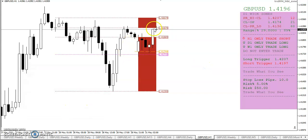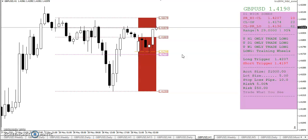High touch alert here. You can see in and out of that upper wick zone, in and out of the lower wick zone. Now, somebody was asking about wick zone versus rat zone, which should they trade? You have to understand a wick zone is a breakout trade. You're breaking out of an area, whereas a rat zone is a reversal area. You're reversing off of the current daily high or low.